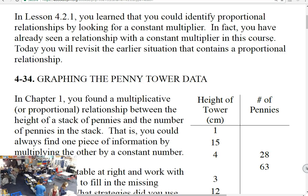All right. Now, who can remind us how we can identify when we look at a graph if it's proportional? You should have this written in your toolkit from yesterday's notes. Rachel, what do you got for me?